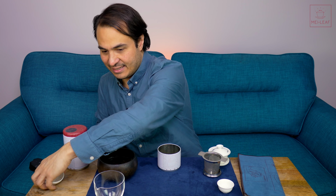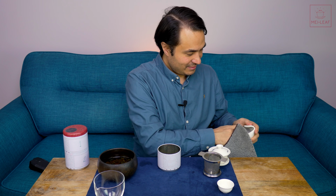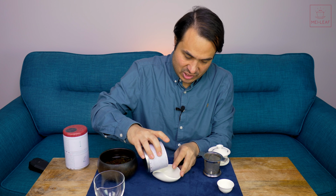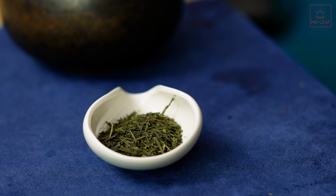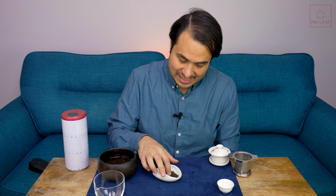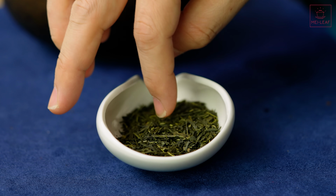Okay, we have a Japanese green tea here. No doubt, if the theme is continuing, this is going to be an organic Japanese sencha. Here you go. Let's talk about the look of these leaves. They don't look too bad. In fact, the first tea and this tea don't look too bad. You've got whole leaf and broken leaf, but you expect that with sencha.